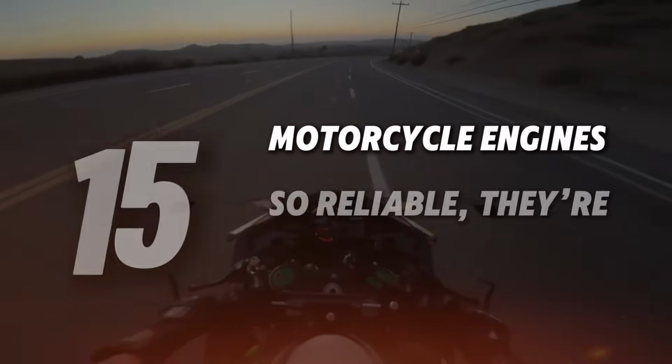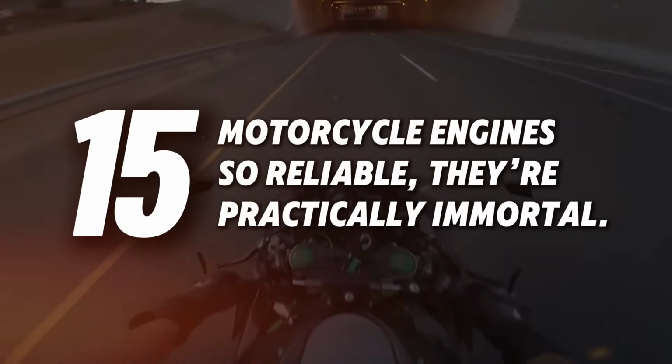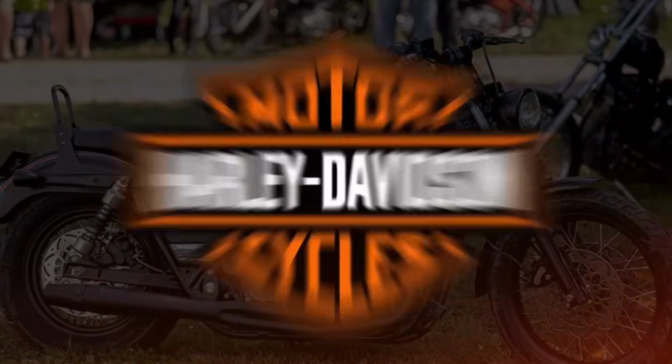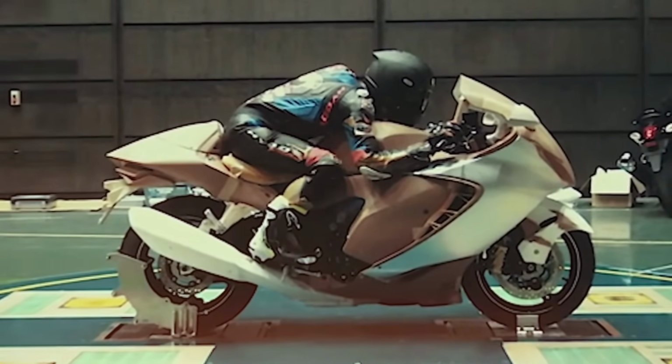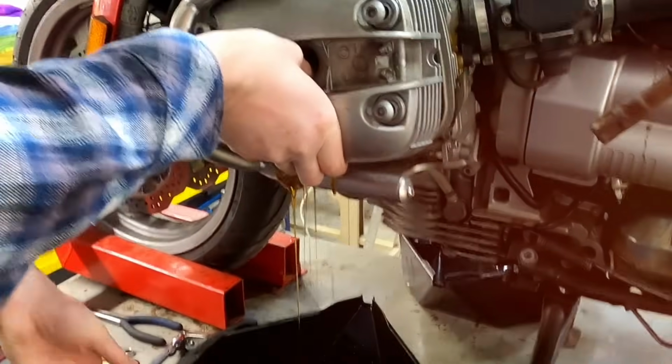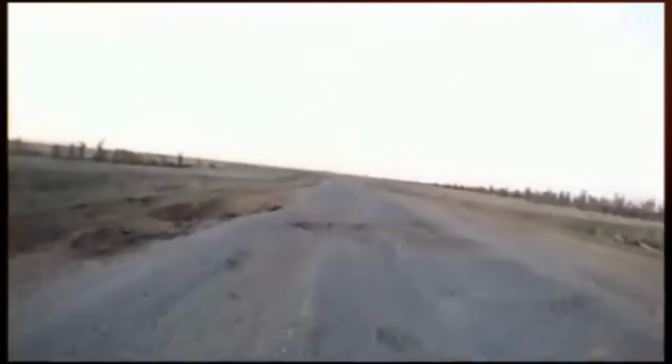Today, we're counting down 15 motorcycle engines so reliable, they're practically immortal. Harley Davidson, Suzuki, and Honda have all built icons, some of which have gone over 300,000 miles without needing a rebuild. Stick around, because number 8 is a total bargain, a complete beast that just won't die.